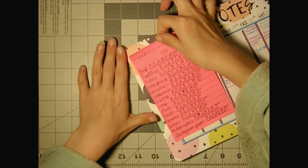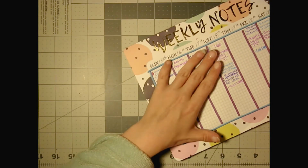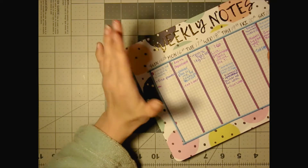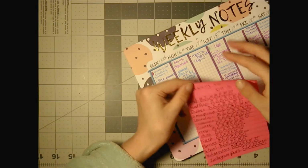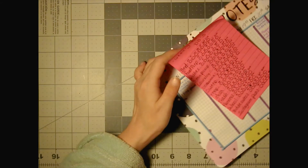And then I also went ahead, because I knew that I wasn't going to have enough space on this weekly notes page. My husband's in the background laughing at me. I'm sorry if you can hear him. I knew I wasn't going to have enough space on this weekly notes page for all of my daily to-do things that I have to do around my house, just chores and things.